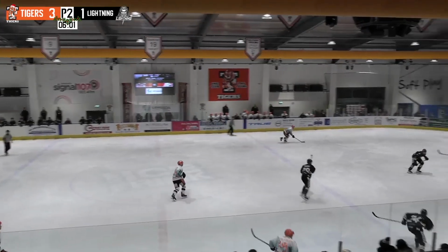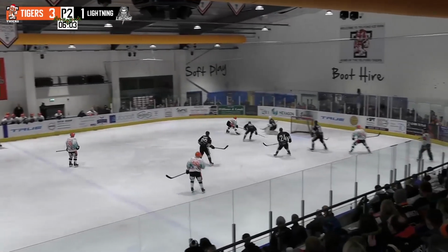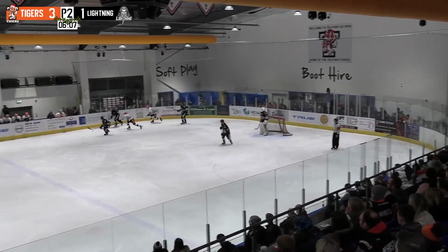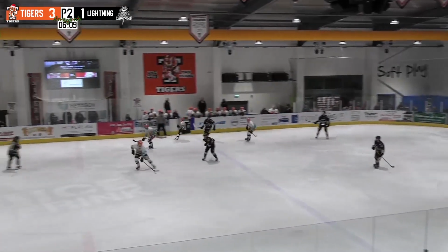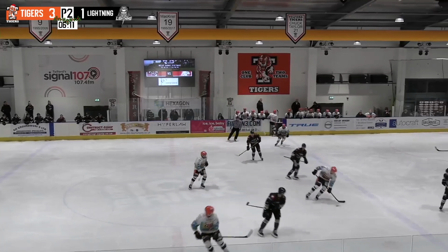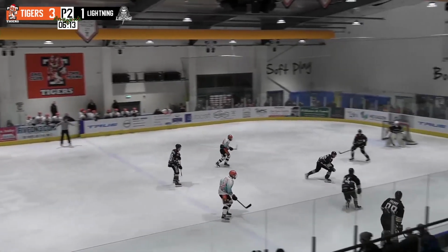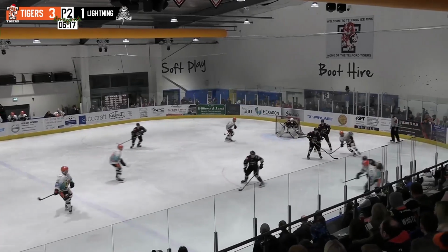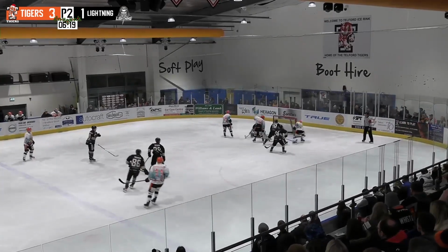Body's played by Chamberlain. Walk in now from the Tigers, pass comes across, and the puck just bobbles off onto the boards from Milton-Keynes' stick. And now the Telford Tigers take a line change. Weaver, backhanded pass through to Milton-Keynes, drives in, leans in on the backhand, stops, delays, buys himself some time. Weaver comes in, wound up for the first time.